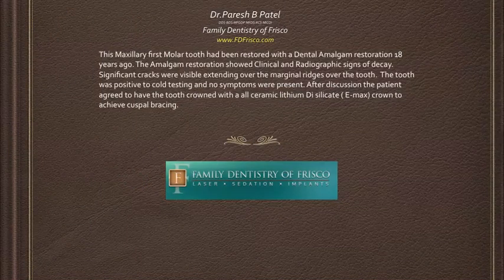In today's case, we'll be seeing a maxillary, which is an upper first molar tooth which was decayed and had a large metal filling in it for over 18 years, and the patient had understandably been reluctant to get anything done about this tooth. Cracks had developed, there was secondary decay there, and after much thought the patient came to see us. We showed the patient the cracks and the decay in the tooth, and he decided to have the crown placed.